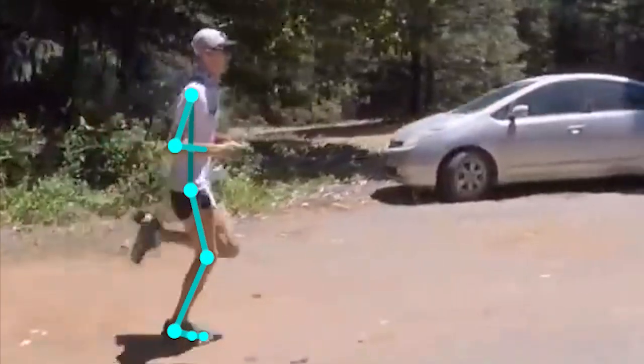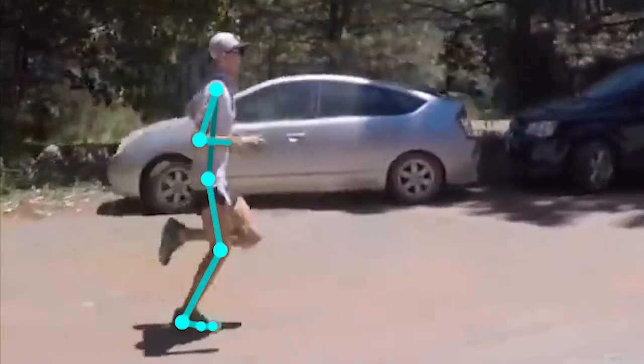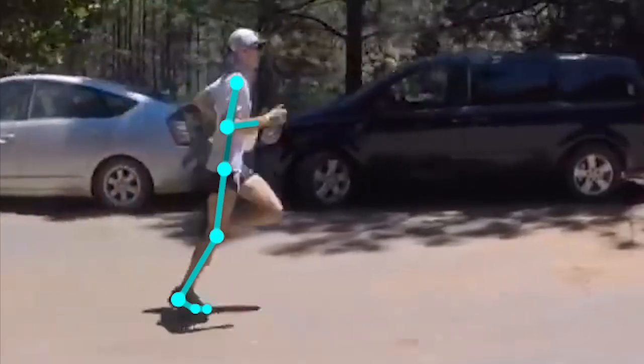In this video, we will be taking a closer look at his running mechanics, which has helped him run a tremendous amount of miles at such an incredible pace. Now let's get into this analysis.